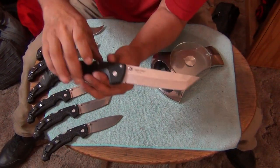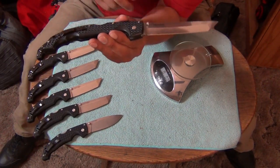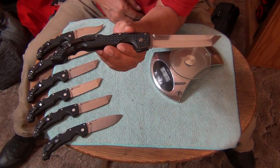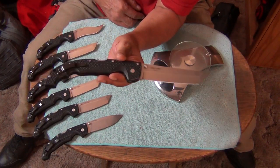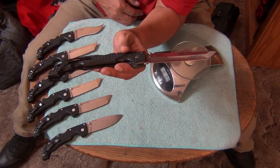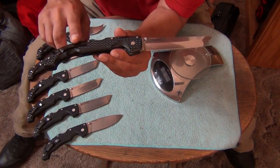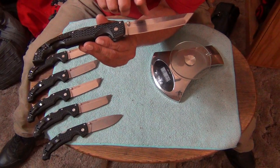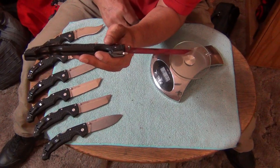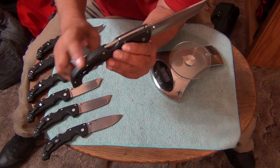And if I was Cold Steel, I would offer these in DLC coating and with G10 handle scales. Do that, Cold Steel. Because you don't want to give us the XL Recon 1. Give us an XL Voyager. Because actually this handle is better than the XL Recon 1. But it just needs to be made out of G10. Make one out of G10 and give it an S35VN blade or even just use the AUS-10. I like the AUS-10 too, so I don't have a problem with it. I really just want a G10 handle scale, G10 back spacer.